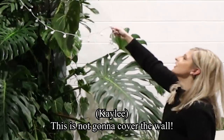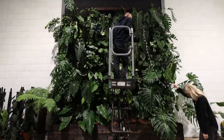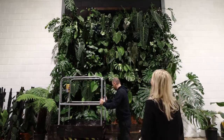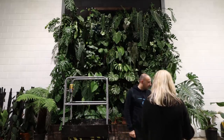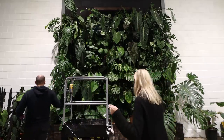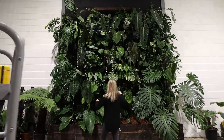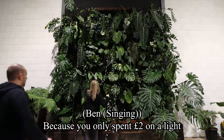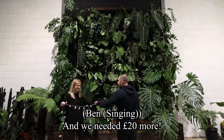This is not gonna cover the wall. No, it's not. We've covered, I don't know, a fifth of the wall, and we've got one more left. Maybe I can Photoshop in some light. Why does it look bad? Because you only spent £2 on the lights and we needed £20 more.